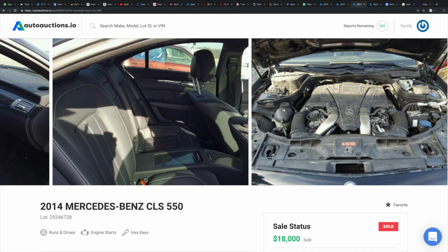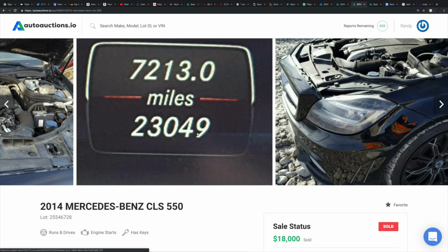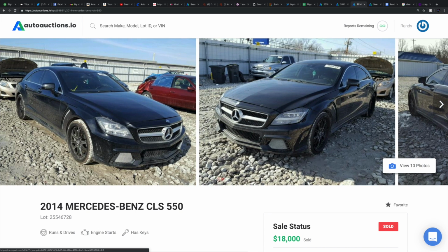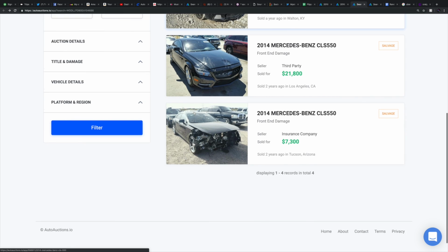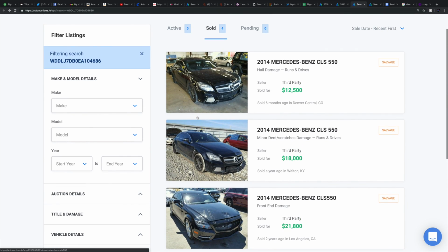It runs, it drives. You can see it's had several thousand miles put on it. It had 19,000 miles to begin with. It's got 23,000 now. So it's been driven, it's been used. You don't put 4,000 miles on a car that was in that kind of shape unless it's been put back together, and it's got to be fairly reliable, right?